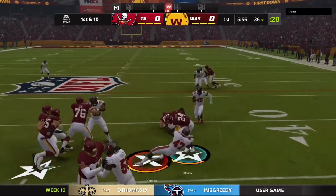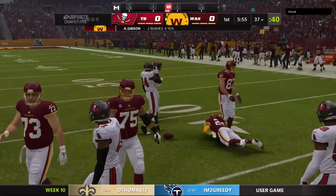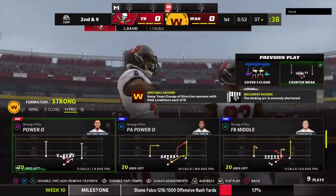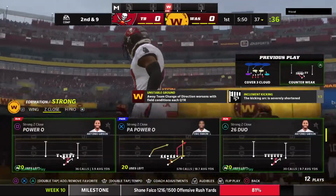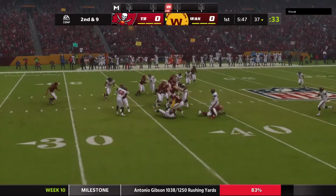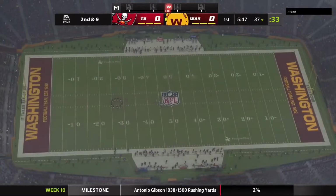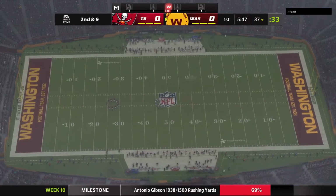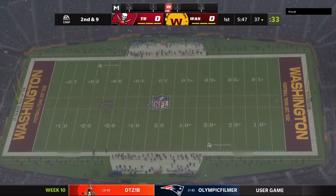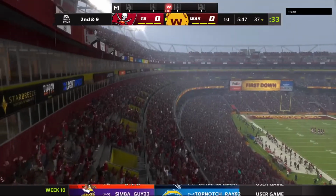On 1st and 10, it's Gibson. And unable to get downhill there as he'll take this up to about the 37. Credit him with a 1-yard gain there to make it 2nd and 9. When we talk about defenders, specifically linebackers, keeping their eyes in the right spot, he had that eye down the entire time. And you know that's not easily done because they throw a lot of misdirection at you. They try and fool you and get your eyes in the wrong place. But you're right about that one. He correctly figured that one out and made a really nice play.